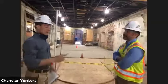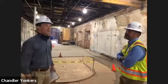We'll see some mortise and tenon joints up there. Yeah, that's always cool to see. Yeah. And I don't know if y'all have seen any of that yet, but there's a lot of it in this building. We haven't yet, but we're going to take a look at that upstairs.